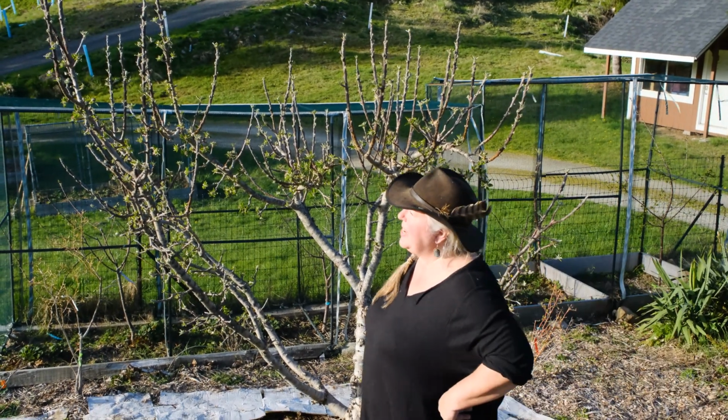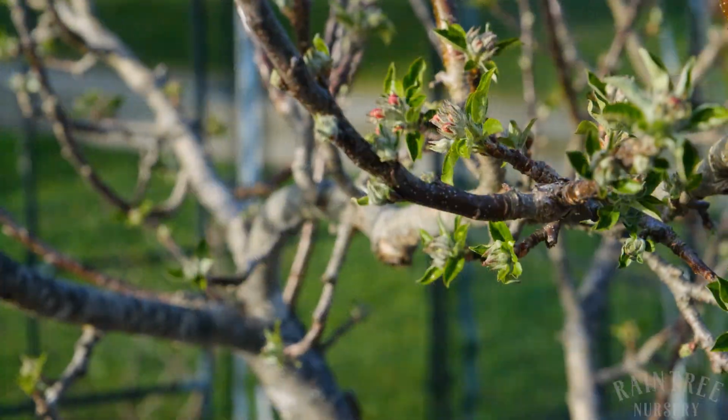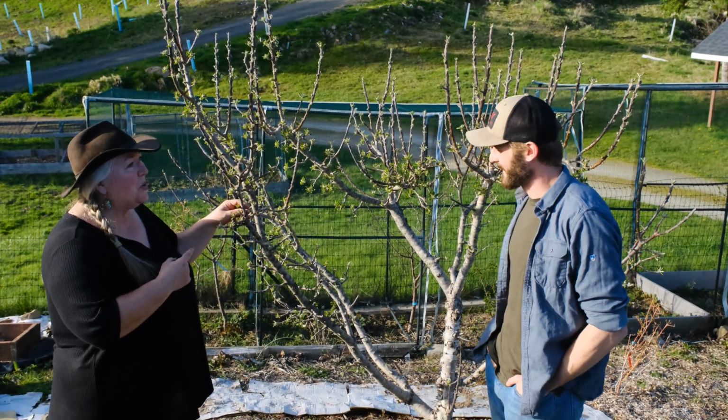Oh my goodness. This apple tree is crazy. Look at all of these spurs and baby blooms. Wow. What did you do?